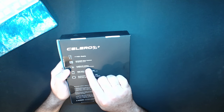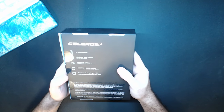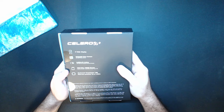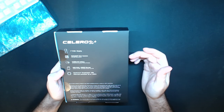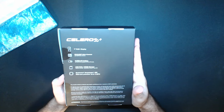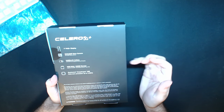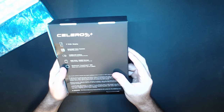It also comes with 15 watt fast charging and wireless charging, which is great. It's got 6 gigabytes RAM and 128 gigabytes of storage. And if 128 is not enough, it does support micro SD expandable memory, so you can increase it up to a terabyte if you want. In terms of the processing chip, the graphics, it's got a Snapdragon 695, an octa-core processor up to 2.2 gigahertz. So, I mean, it's pretty good.